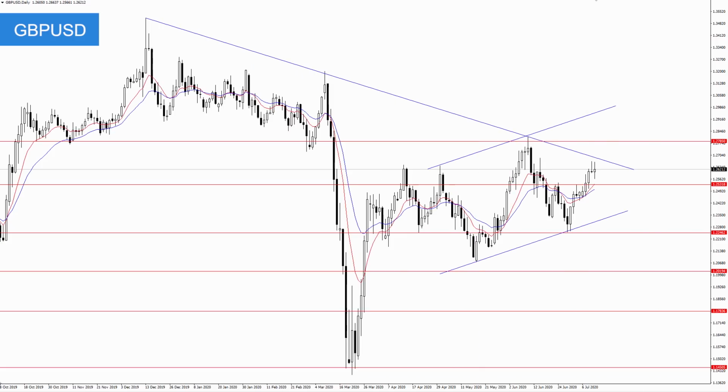Next up, we have the pound versus the US dollar. I wrote about this one last week on the blog and mentioned how we have this trend line that extends from the 2019 high. So this trend line back here, you can see, intersects with the price somewhere around 126.80.